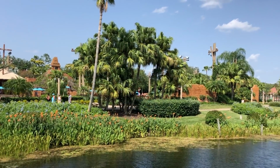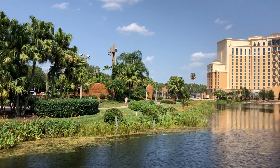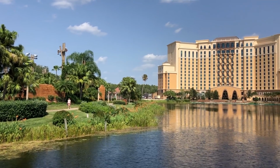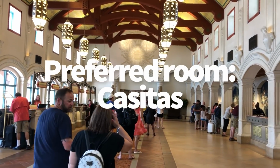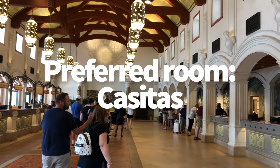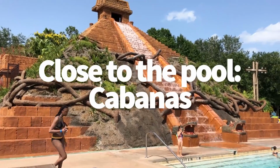Some rooms can be a 15 to 20 minute walk from the main lobby area. You can book a preferred room at this resort, which is the only way to guarantee you get close to the actual lobby. Or you can take your chances and make a request for a room in the Casitas section of the resort to be close to the lobby and Gran Destino Tower. The Cabanas section of the resort will be closest to the main pool.